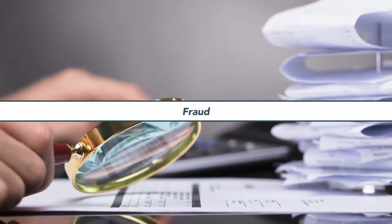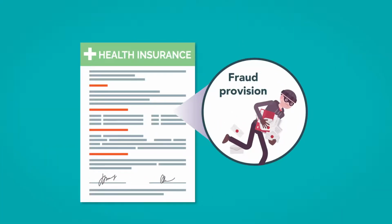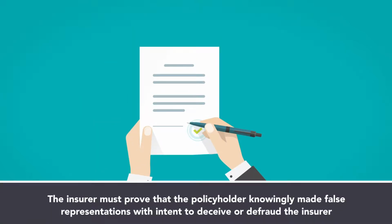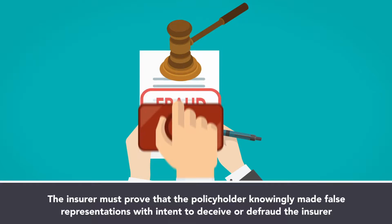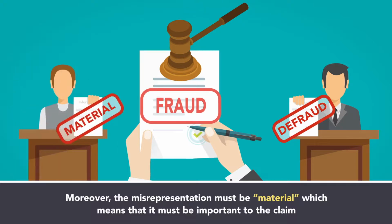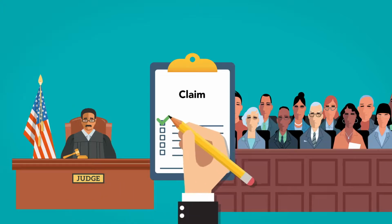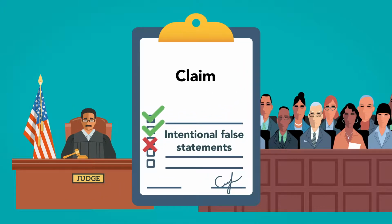Fraud. A health insurance policy will typically have a fraud provision. To show policyholder fraud, the insurer must prove that the policyholder knowingly made false representations with intent to deceive or defraud the insurer. Moreover, the misrepresentation must be material, which means that it must be important to the claim. Still, judges may infer intent to defraud from the circumstances when intentional false statements are made on a claim.